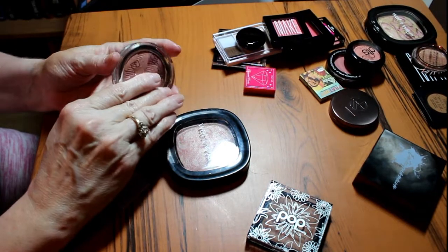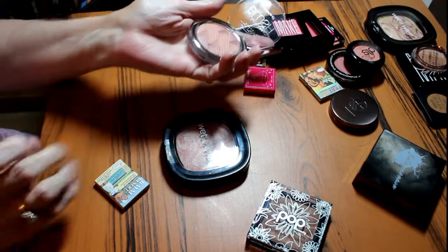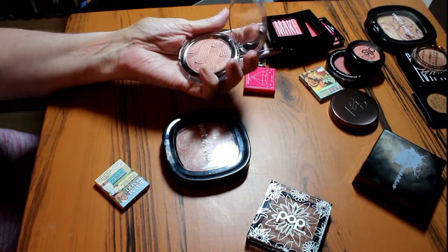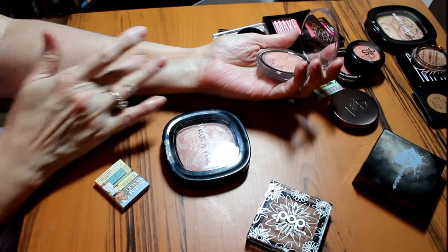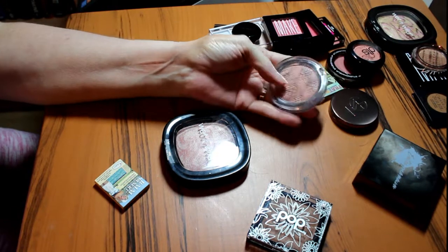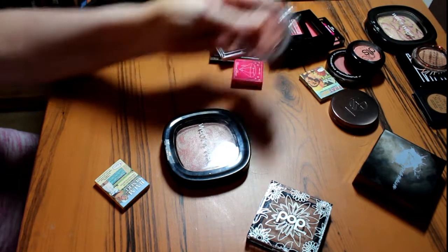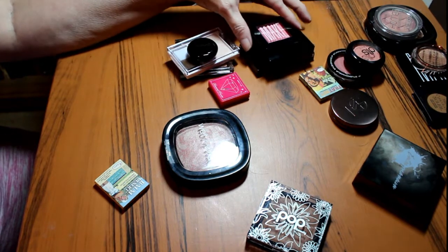I have this Catrice blush that is really nice, just plain rose color. It doesn't really show up very well on me. What the heck? Let's try that again. Yeah, it doesn't show up very well. I think this might be more my daughter's color than mine. God, I'm gonna give it to her. Catrice is cruelty free. It's a brand from Great Britain.